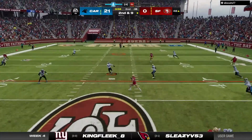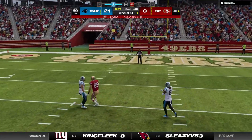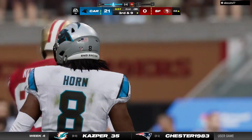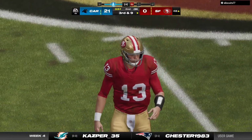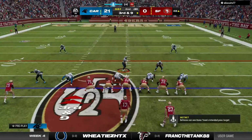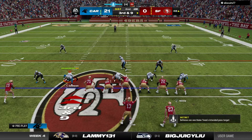Shotgun now with Purdy. Oh, he had a man open. He overshot him. It's incomplete. That was a chance for the breakthrough. He's got a man running free, and you've got to be able to put that on him. But instead, led him too far, incomplete.